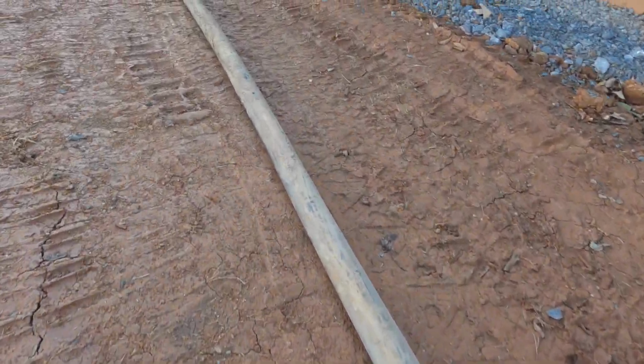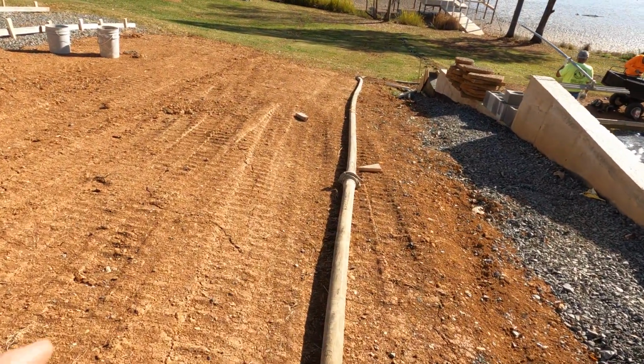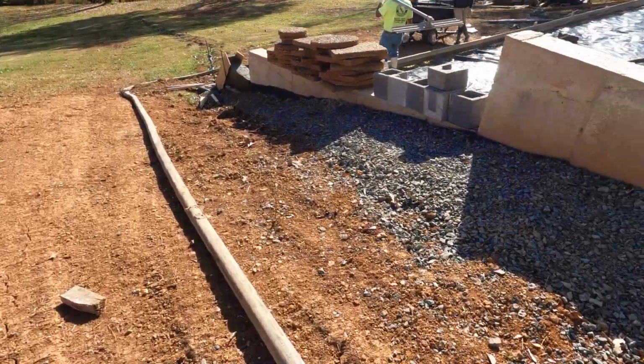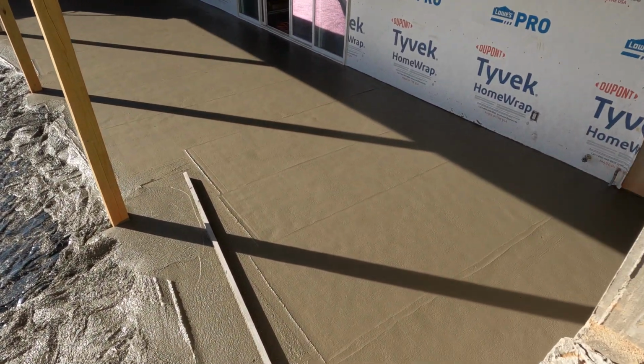The concrete's going through that pump right there, all controlled by Bluetooth remote. Hayden from Spencer Concrete Pumping is controlling that. And then I got my buddy Antonio out here. He's gonna slick this concrete up. So right there's our first 10 yards.